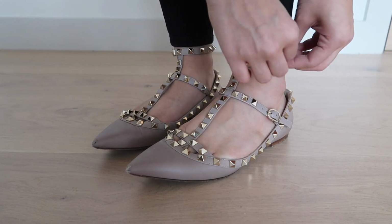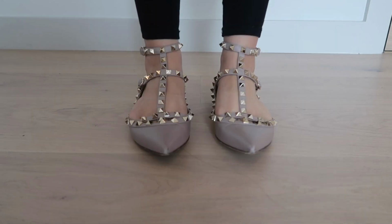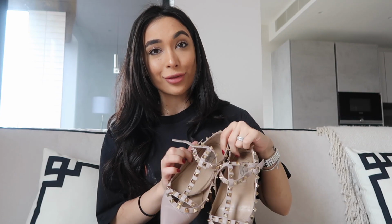These are great because initially they start off quite tight, but they do actually give way and they loosen up. But the only thing about that is if you wear them quite roughly, they can actually look quite roughed up and not so elegant. I felt like these were quite elegant shoes, but then once they get worn, like the Chanel's, they look kind of awful.